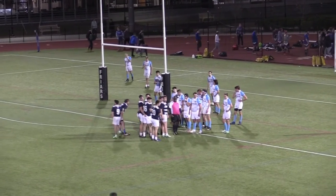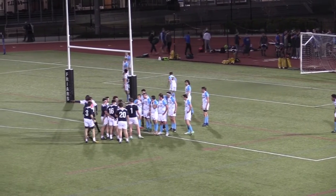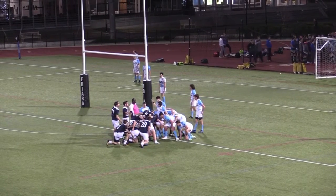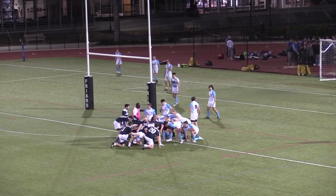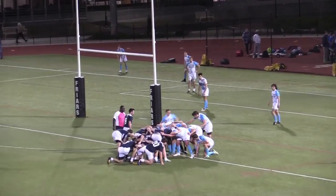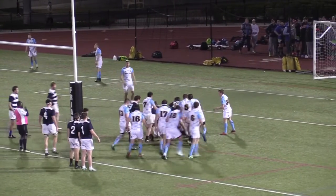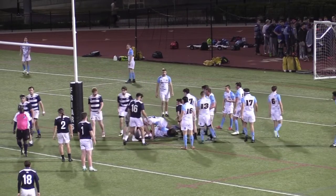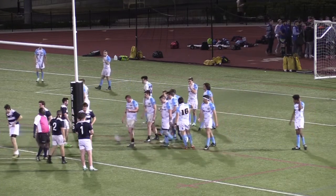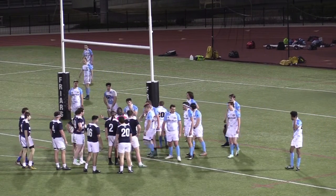URI on their heels again. But they do get the put in at least on the 5-meter line. And another substitution for Roger Williams, bringing out their number 8. And really, effectively, an uncontested scrum there, too. Oh, boy. Well, we'll just replay this, then. Back to what we just had. Except I think this time it's going to go to Roger Williams. As it should.